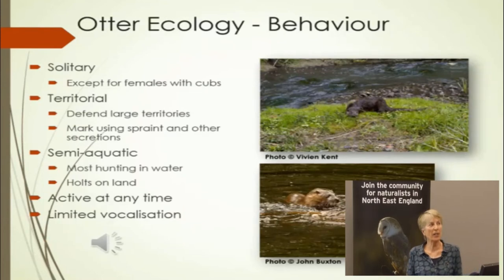So they are solitary. As I say, the males and the females don't live in family groups. Some species of otter, you get very large family groups, such as smooth-coated otters and giant otters. They live in large family groups. With the Eurasian otter, the females and the cubs are together, but not the males. So once the cubs have left the female, she will be on her own until she gives birth again.